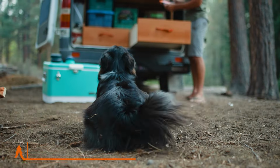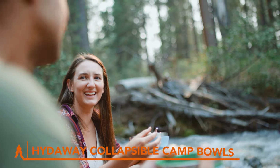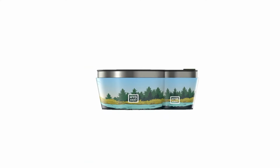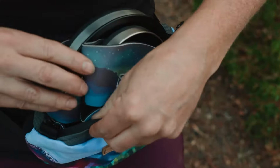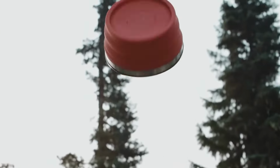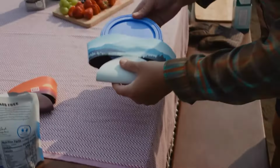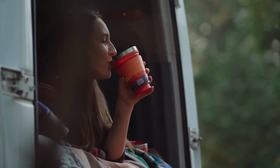Experience the ultimate convenience with the HYDAWAY Collapsible Insulated Bowl. This innovative bowl transforms from a flat pack to a spacious 1-quart bowl in seconds. Perfect for meals on the go, even as a portable dog water bowl. The bowl features a sleeve around the sides and base that protects your hands from burns and keeps food warmer for longer. The spill-proof lid keeps heat in and flies out, ensuring your meals stay fresh and secure.